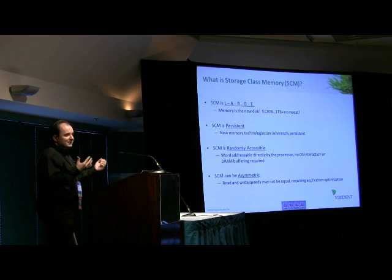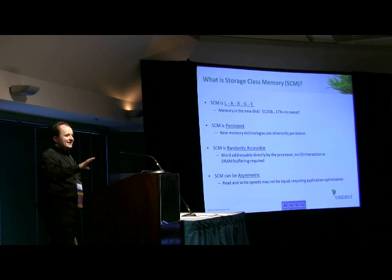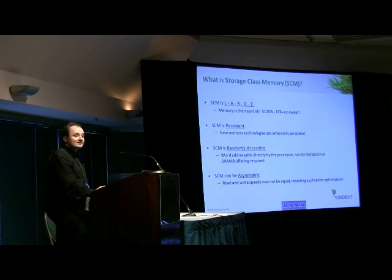SCM, on the other hand, is memory. It's randomly accessible. That means that you don't have to read any extra data. And we're going to go into that quickly on the MySQL optimization. And that read-ahead comment that was made earlier, you don't need to do that anymore if you get this. That's kind of one of the amazing things here. Was there a question? Or okay.